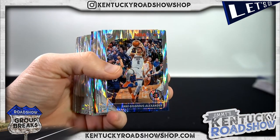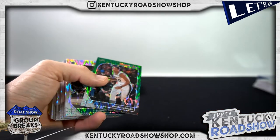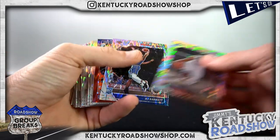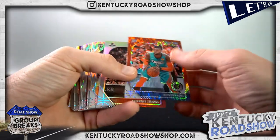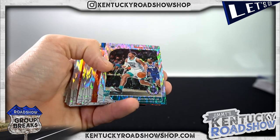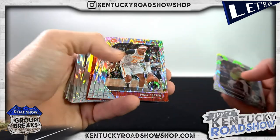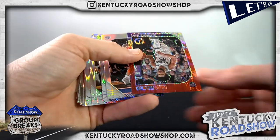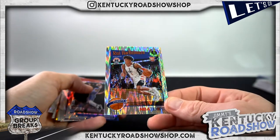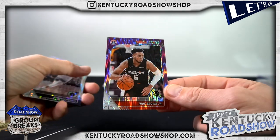All right, last stack, here we go. Let's keep the good times rolling. Karl Malone. Trey Young Red. DeMar DeRozan to 99. RJ Barrett. Nerlens Noel. Anthony Simmons Silver. PJ Washington. Oops, wrong stack. Terry Rozier, Cam Reddish, Damian Lillard, Marvin Bagley, Silver, Steven Adams, Schofield, Hachimura, Tribute. RJ Barrett Red. Troy Brown Purple.